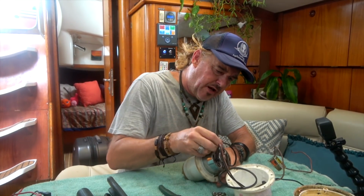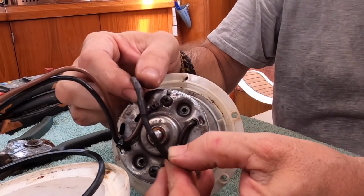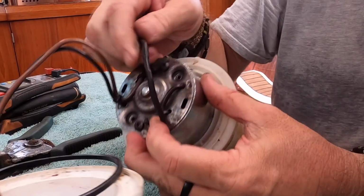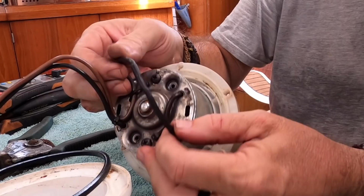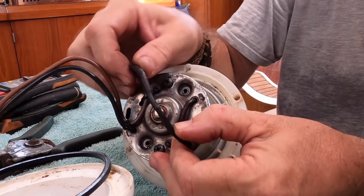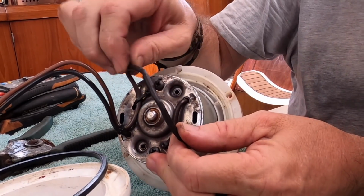Now I do see right off the bat that there's some kind of a little hidden component on this input wire. You can just see it there, and it's covered in heat shrink. So that might be a starting point. We might have to cut this heat shrink off and have a look inside there. I don't know if that's a diode or transistor or something, but it's some type of a component.